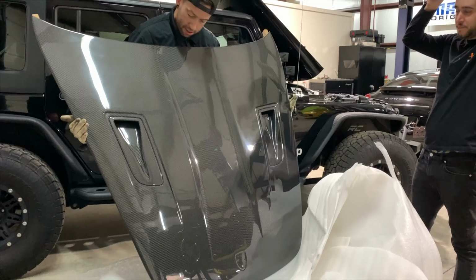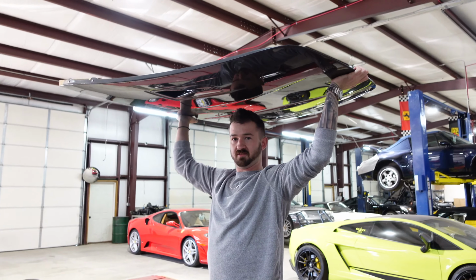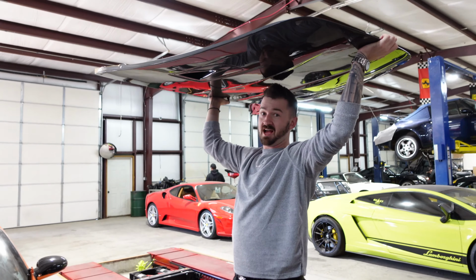Ooh, how's it feel? Is it light? That looks good. Well, I guess you're putting the carbon fiber hood on now. This escalates every time I come over. Well, long story short, this is Billy's new car. It's got a cup engine. It says a cup engine in it. Yeah, it's got a lot of stuff in it.